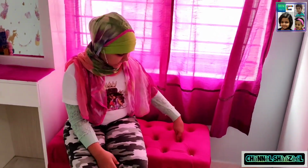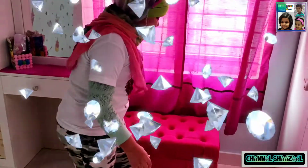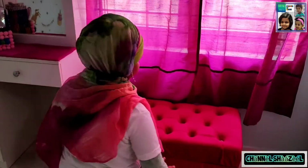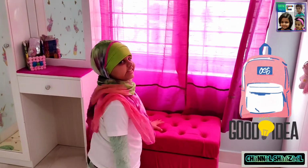This is a pouf right here which has like some diamonds inside them. I wish it was real. And here you have like the storage here. You know, I need a lot of storage because we share the room, that's why. And here we've decided to keep all the school bags and stuff like that, you know.